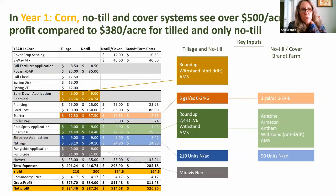So we've got a cover crop seeding, we've got application and the cost of the seed, which the other 2 systems don't have. They have fall fertilizer application, which we don't do. We don't have any of the tillage involved. On an average year, we do not have a burn down application, but we'll talk about cost variabilities on a slide later to show you when we have a bad year versus a really good year and our average year. But this is our average year where we don't need a burn down application.